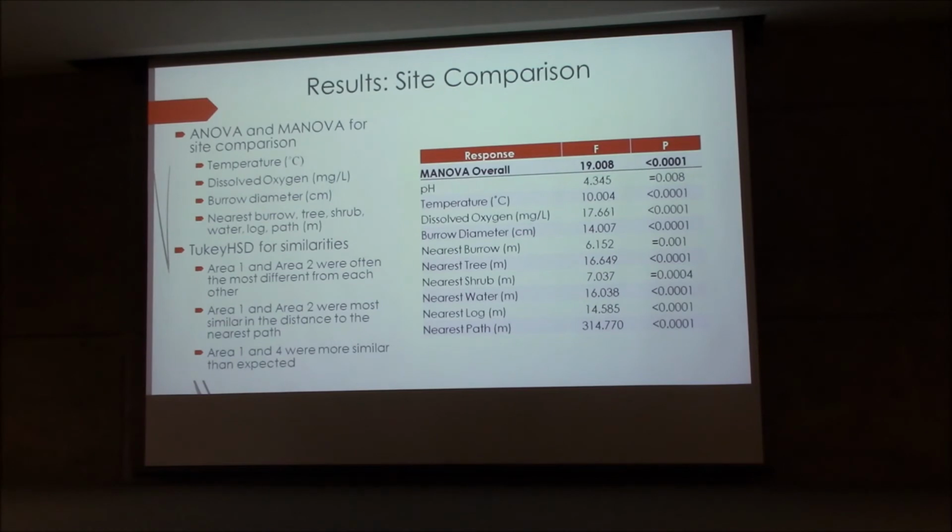Can you just remind us what areas 1 and 2 are? Sorry, yes. Area 1 was the one right outside the lab where we know they're happening. Area 2 was across the way in the forested-ish upland area. Area 3 is way back behind the lab, and then Area 4 is back at our lake.